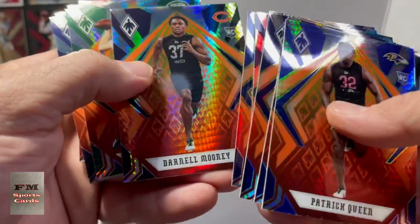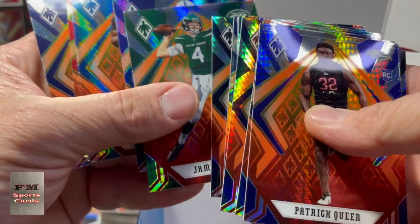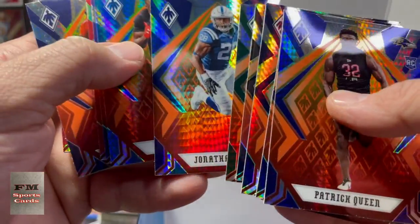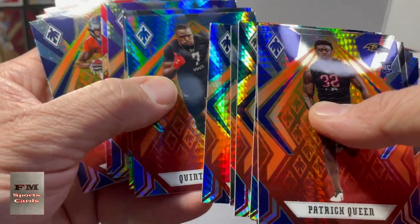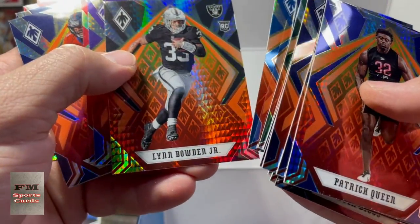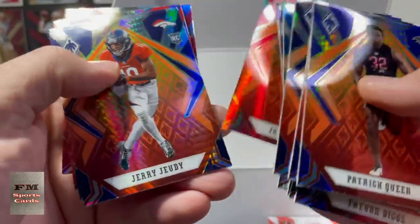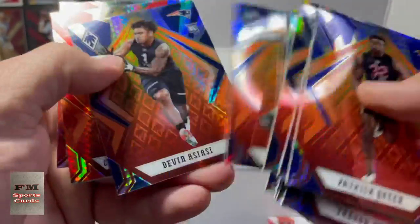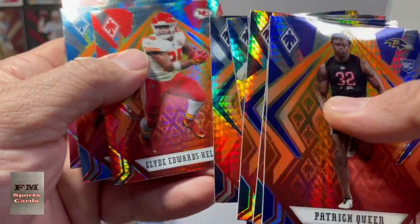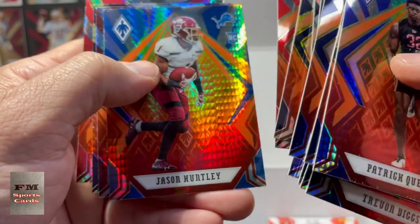Michael Pittman Jr., Darnell Mooney, he's doing really well. James Morgan, pretty good at James Morgan. I don't know. Jonathan Taylor, he's out today, but he's playing great. He's having a great rookie year. Quintez Cephus, what's up, Bo Cephus? Lynn Bowden Jr., Nate Stanley, Javon Kinlaw, Jerry Jeudy, Daryl Taylor, Devin Asiasi, nailed it. Clyde Edwards-Helaire, look at that uniform. That's cool. What is that, New Mexico State?